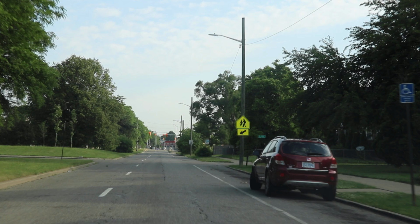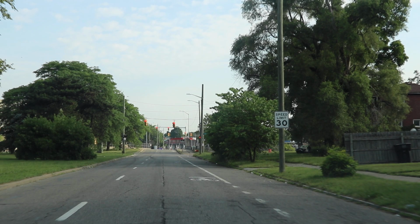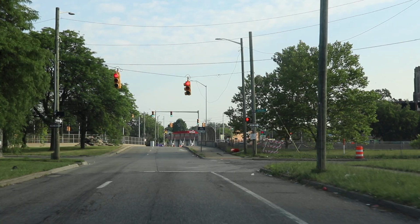Up on 996. Pretty soon I'll turn left into one of the neighborhoods. Show you a little bit of that area. A lot of construction.